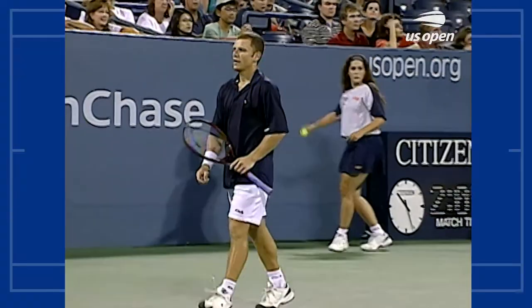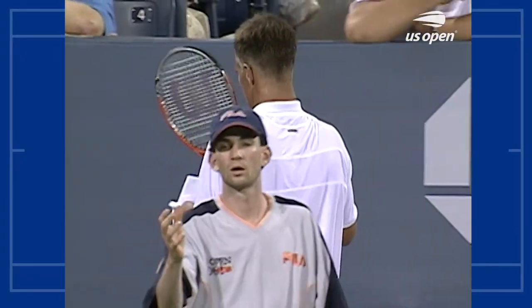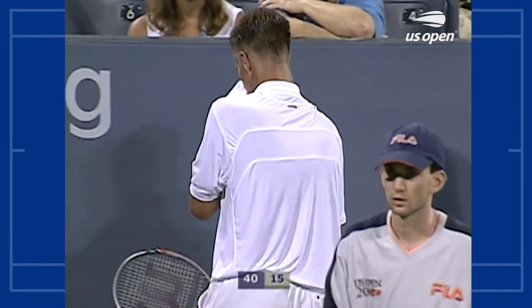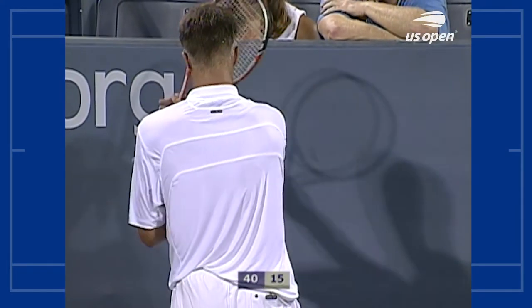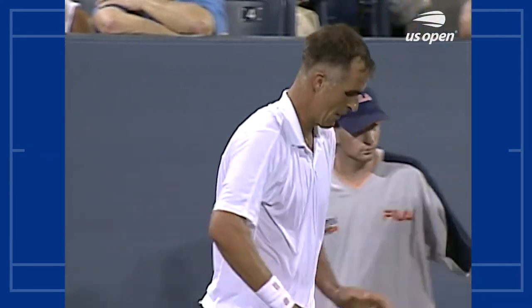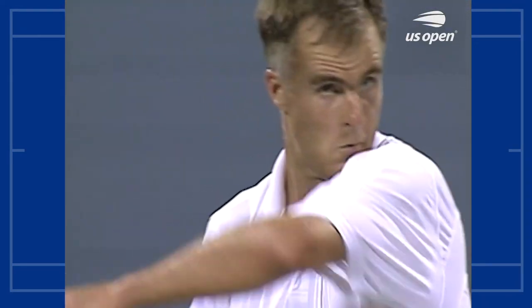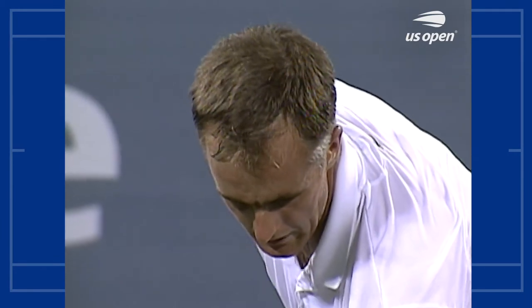Just missed that backhand. Todd Martin was very fortunate on that one because a couple of centimeters and would have been Michael Russell's point. Instead of 40-15, we would have been back to 30-all. But it is 40-15.